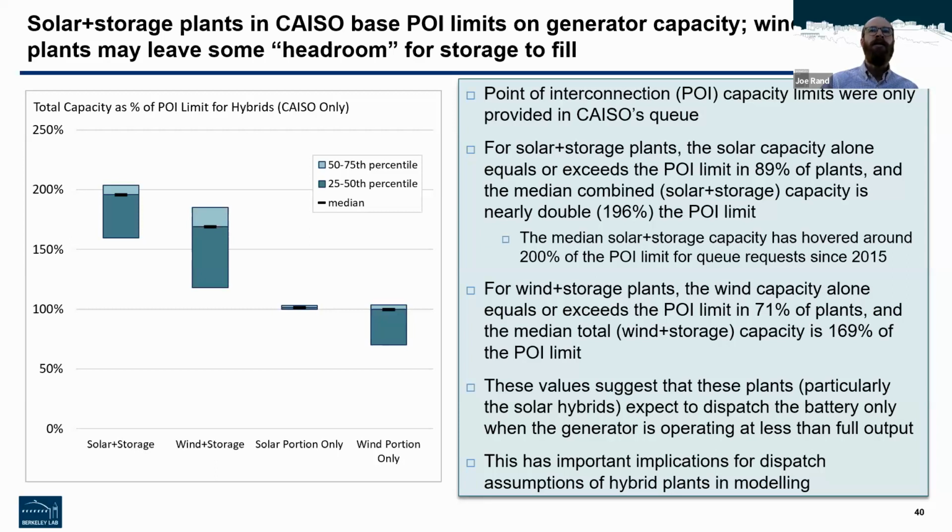And the key takeaway here is that in general, we see that the POI limit is roughly the same as the generator capacity alone for most power plants. So this suggests that these power plants in the queue plan to maximize their interconnection limit by really just using the storage to supply power only at times when the solar or wind plant is not generating at full capacity.